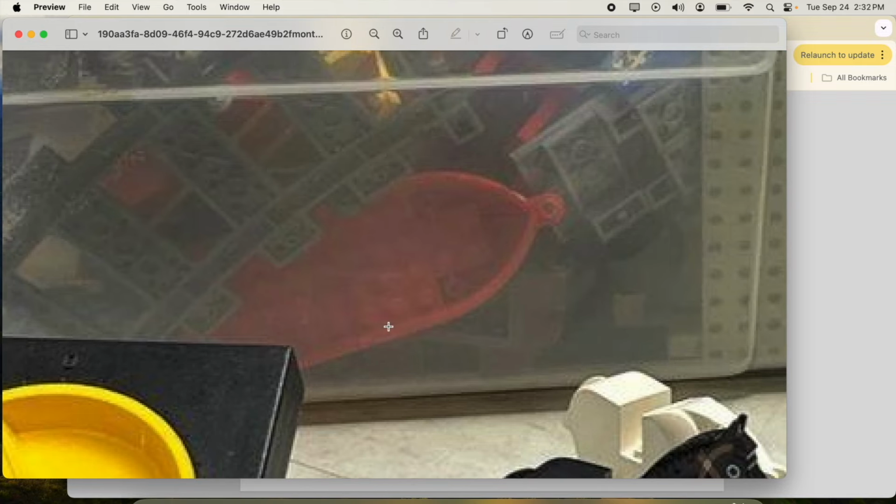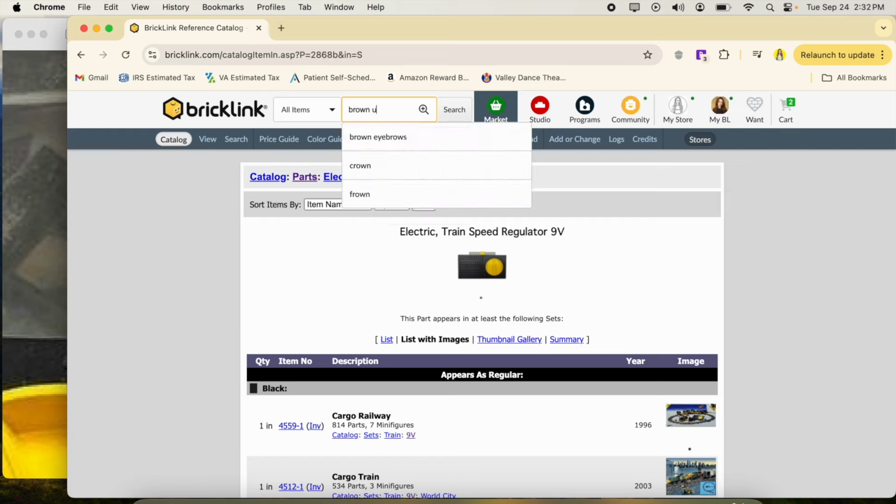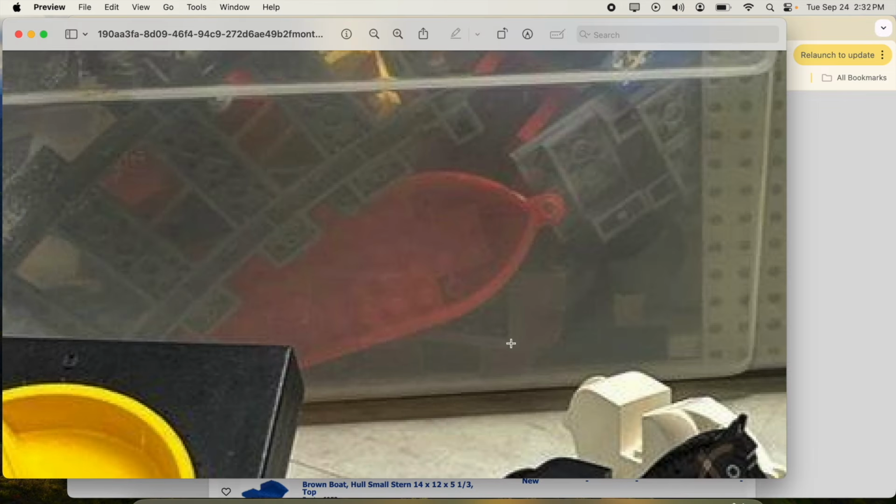Obviously, it's a little bit grainy. We've got this tiny pirate ship, little red ship, usually comes in pirate related sets. And then right below it, I just want you to look here, you can see a brown hull for a ship. So that's the next thing I'd look up, to see what sets brown hulls come in. You all can see my horrendous typing skills. So I don't know if it's just this kind of piece here based on this photo. I'm not going to be able to tell exact size for this.